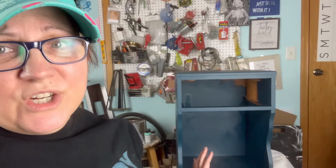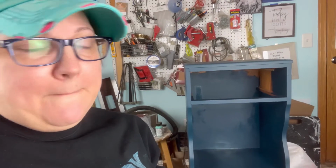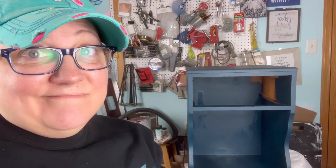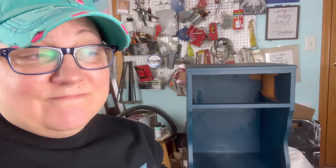Definitely needs another coat. It's going to need a third coat of paint. I'm almost out of this paint, so this better be getting to the last of it. Otherwise, it's just going to be what it is. And I hate the jar. I don't love it. I don't know what I'm going to do.